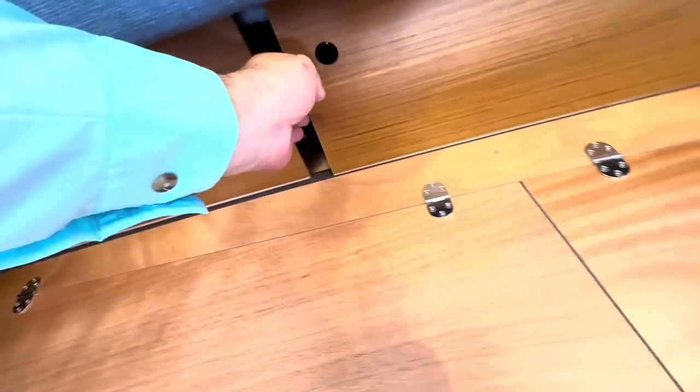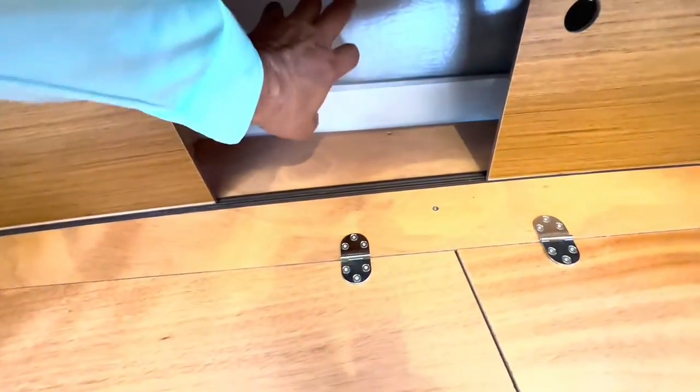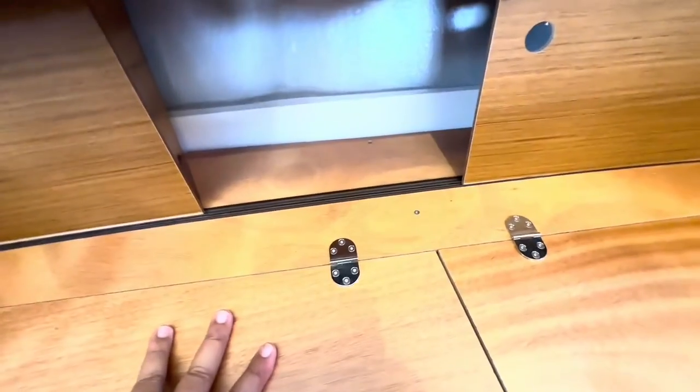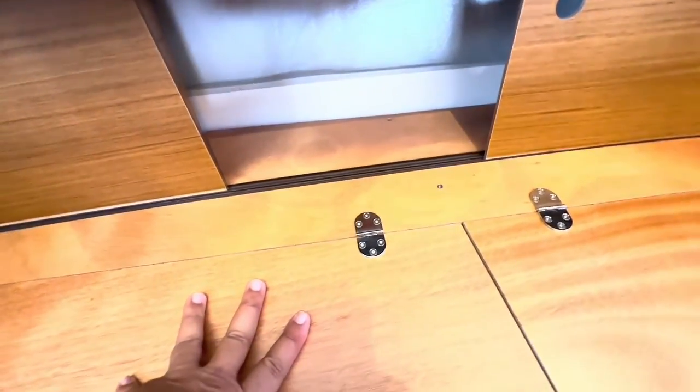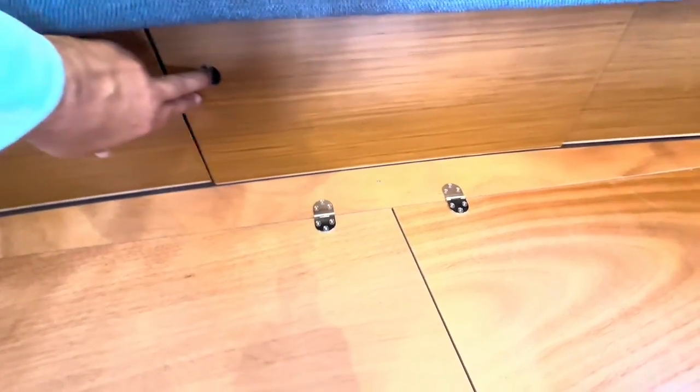You also have storage behind, but again, very limited. You have the hull right there, and the space is usable. You can probably store some canned goods and things like that right back there.